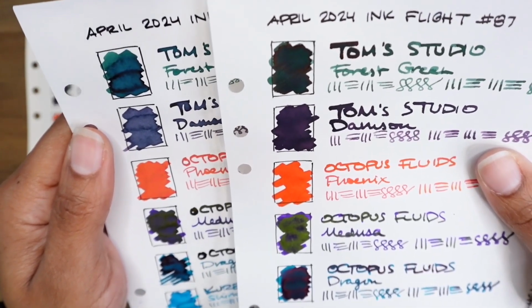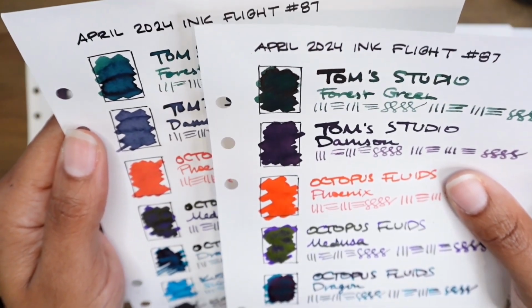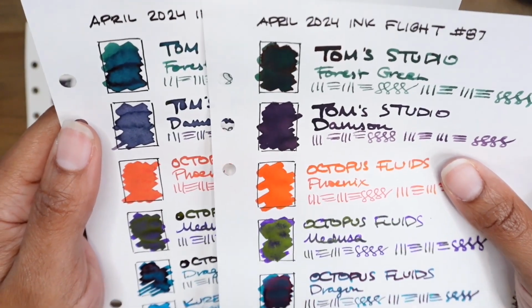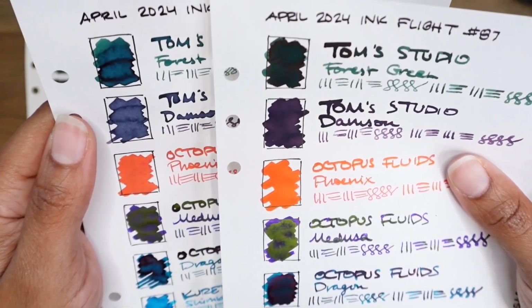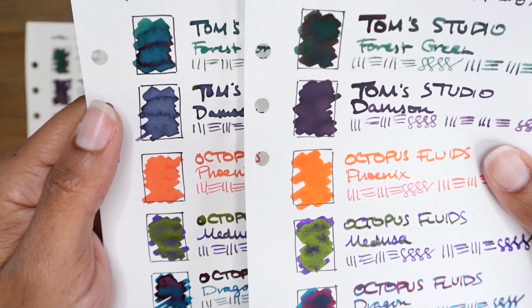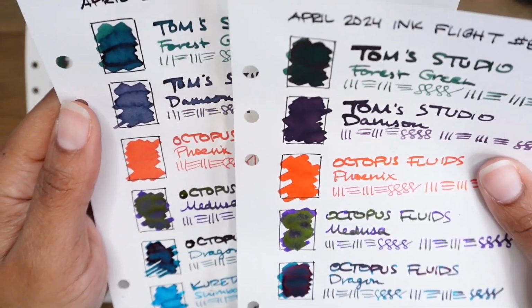Oh, and while we're looking at it, I can go ahead and go down to Tom's Studio Damson. There was no bleed through, but it looked like it was almost starting to feather, but I'm not too sure about that. Taking a look at the two colors, it is more of a berry purple color on the bank paper than it is on the Cosmo Air Light paper. On Cosmo Air Light is more of a powdery grayish purple color, and then down to Octopus Fluids Phoenix.